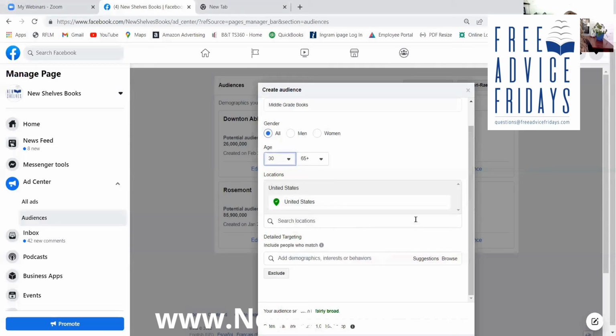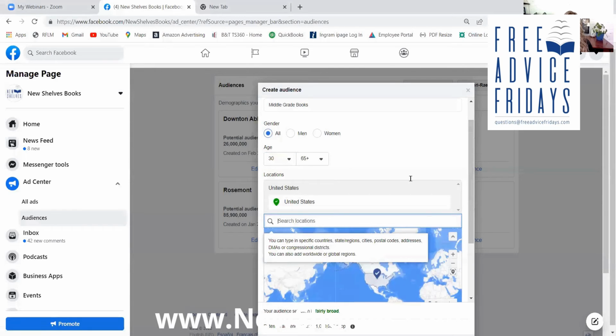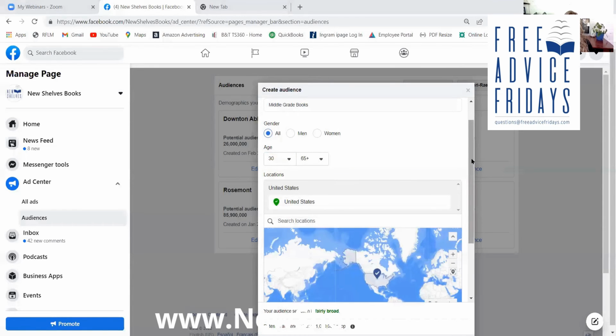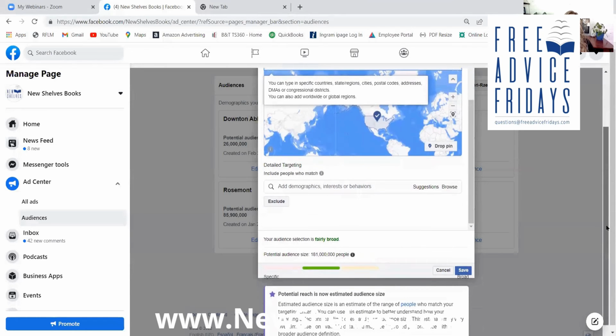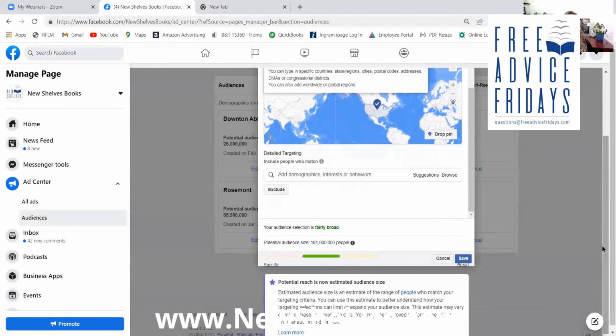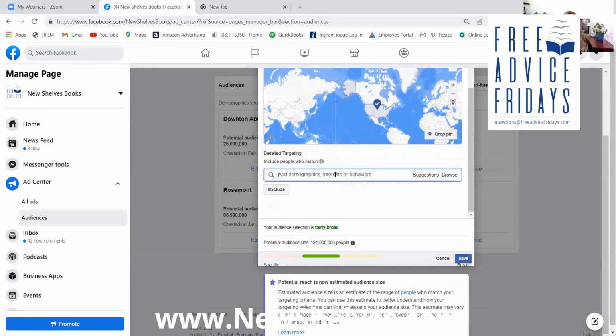And so we're going to do that. I'm just, again, going to leave it with the United States only for my purposes. And then we get to start adding demographics, interest, and et cetera, and et cetera. I will tell you, the Facebook platform is a little frustrating to work with. It's a little persnickety, but once you do this, you save it. So again, getting into the head of middle grade readers. We can type in all sorts of things and Amazon will tell us whether or not they have it pinged.